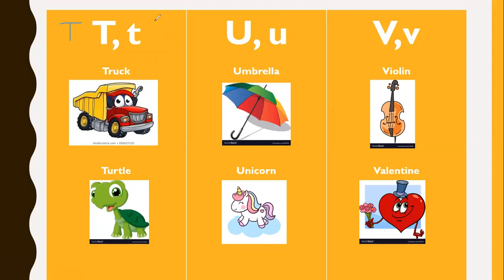Go ahead and get ready to do our lowercase t. Remember, we always start our letters at the top. We're going to go down, come back to the middle, and cross it over. We have our uppercase T, and our lowercase t. Great job, guys. We're going to hop on down to our first word that I have that starts with the letter T.